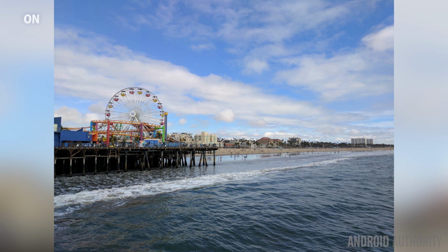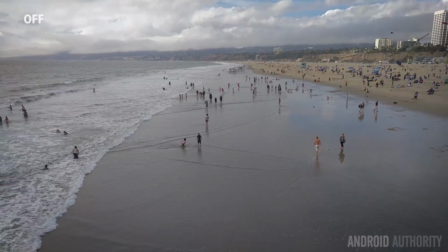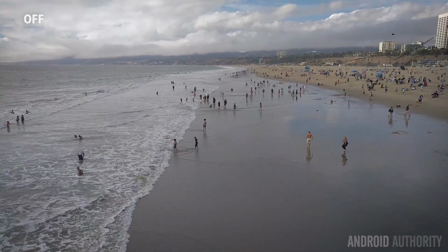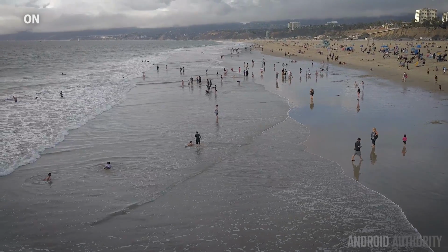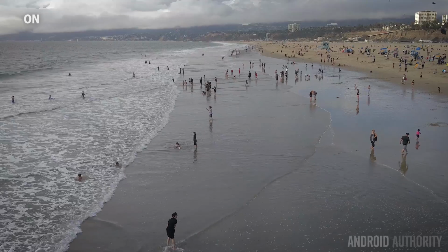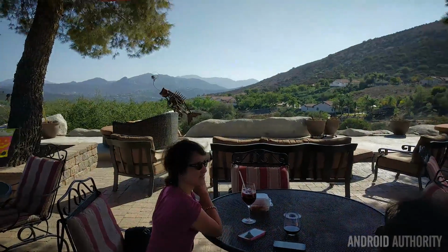Which brings us to the main feature of the Pixel XL that I at least am really excited for, video stabilization. Essentially, there's no optical image stabilization on this camera, and it uses a software-based stabilization that uses information from the gyroscope. And you'll be able to see the change from stabilization off to stabilization on. Now, one of the best parts about this is that the video stabilization can be used when recording in 4K, which is not that common when it comes to Android devices.